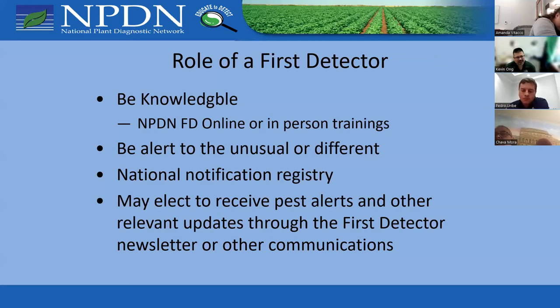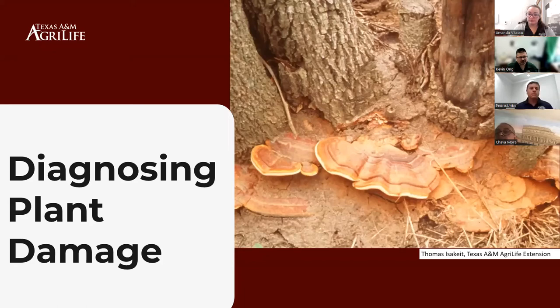A lot of things are happening right now at the local level and the state level, and I'm glad to say with Amanda on board, we are trying to refresh some of our fact sheets and material. For the last 2 years, we've been hampered and unable to do any in-person training, so we may be looking to do some of those in the near future. So with that, I'm going to quit here on the NPDN and first detector, and turn this time over to Pedro, and hopefully you will learn something when we go through some of this more sciencey stuff.